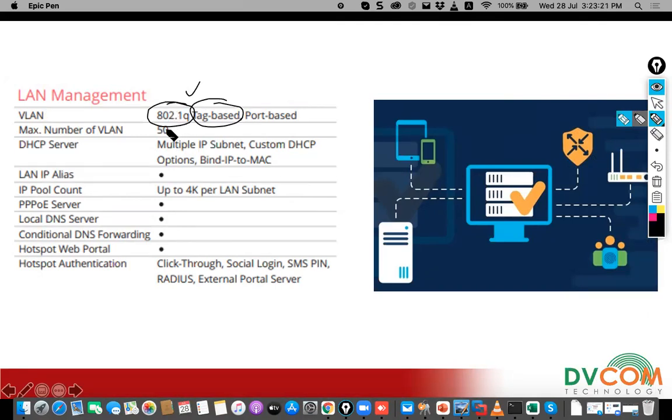So inside your layer 2 switch, you simply configure the VLANs and configure one of the interfaces as a tag interface and connect it to the Draytek router. Once you connect it to the Draytek router, there you can tag and add all these VLAN IDs. Then you can configure the sub-interfaces for every VLAN. On top of that, you can configure DHCP, DNS and all.